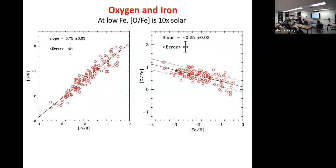And while we were up, of course, we looked at oxygen versus iron, which is a remarkably nice relationship also. But then people do this all the time. They do a chemical element compared to iron, compared to the sun, compared to iron. And so this shows a steady increase as you go to lower metallicity. But as we say here, at low iron, oxygen over iron is 10 times the amount that it is in the sun, which is very interesting. How do we make so much oxygen so fast?